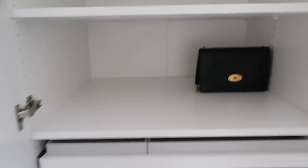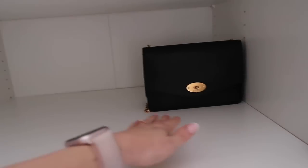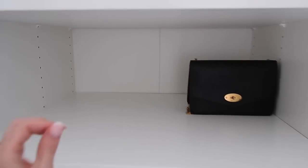Oh my god. Oh my god, that makes me so happy. To have a place where I can have all my handbags nicely stored is just going to feel amazing. Just so excited about having somewhere to put my handbags. I'm so excited about it.